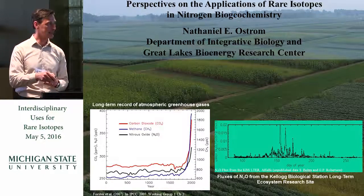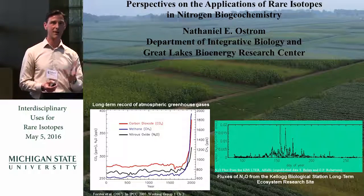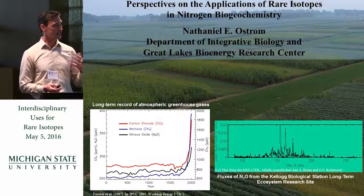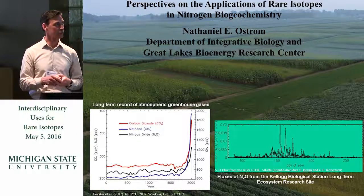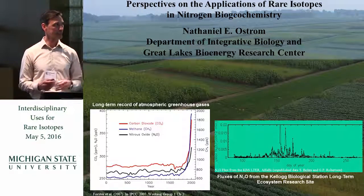And like many greenhouse gases, CO2, methane, it has been rising due to human activity, and it causes about 6% of the human-induced global warming effect. And it's primarily produced from agricultural activities. So if we want to regulate this gas, mitigate it, this is where we need to focus our efforts.